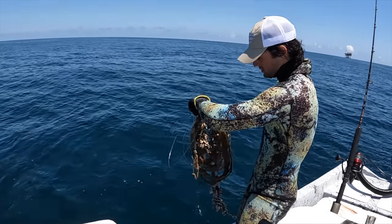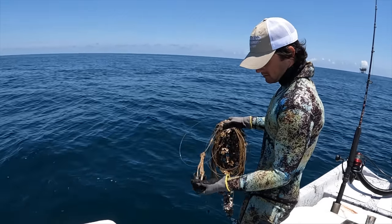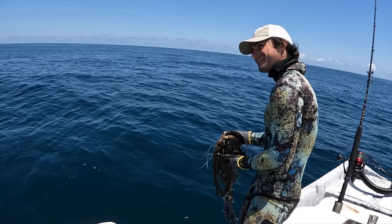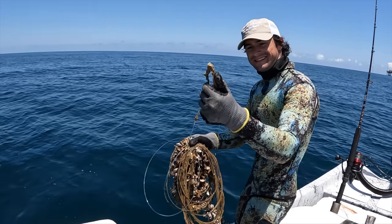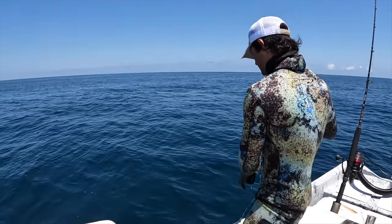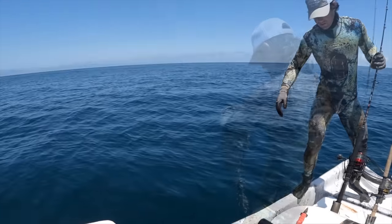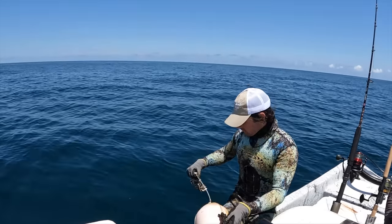Is that a hook? Shackle. Oh, nice. Dude, this is like a float line. You could use this as a float line. Yeah, as it is. Good, it's got a good big shackle. Yeah, it's good too. We're going to keep that. You can use that as like an anchor buoy if we start diving wrecks.